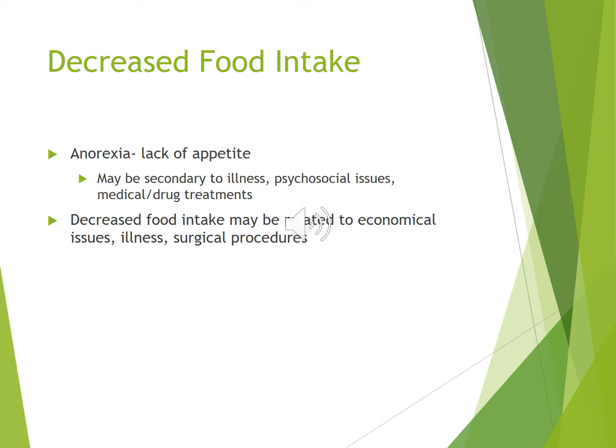So being aware, anorexia is a disorder where there's a lack of appetite. They don't take in the appropriate amount of food. It is not always a choice. Sometimes, as I said in this PowerPoint, it may be a secondary or like a side effect to an illness or something going on with the patient.